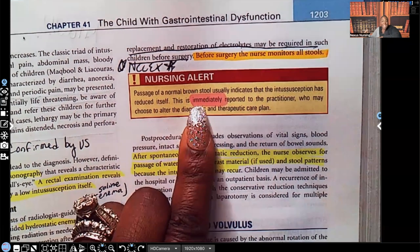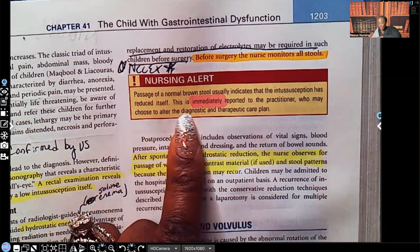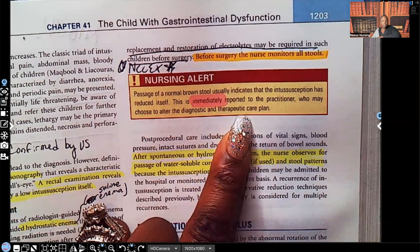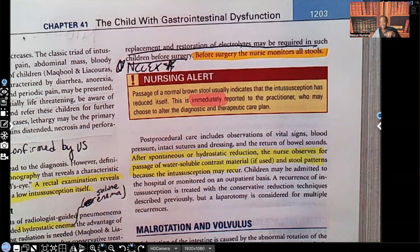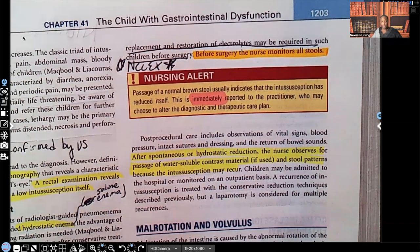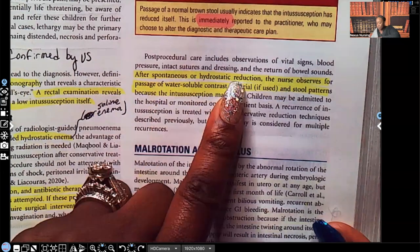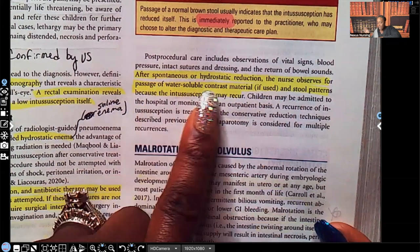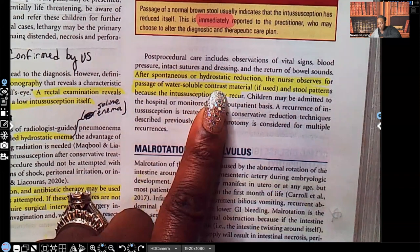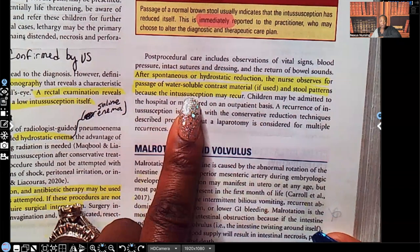This is immediately reported to the practitioner who may choose to alter the diagnostic and therapeutic care plan. The minute you see that stool's normal brown, yeah, we're going to go ahead and do more tests to see what's going on. And hopefully that intussusception just reduced itself. After spontaneous or hydrostatic reduction, the nurse observes for passage of the water-soluble contrast media that was used, if it was used, and the stool patterns because the intussusception may recur, right?